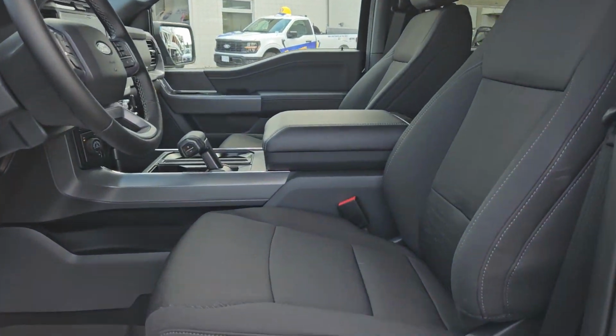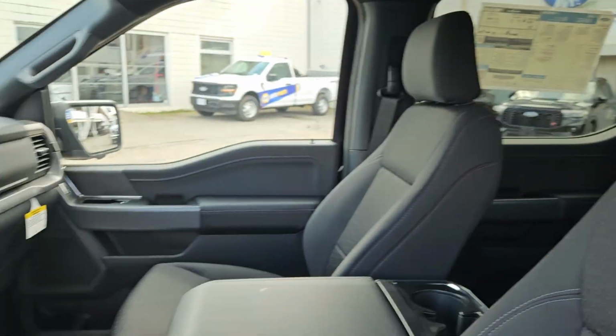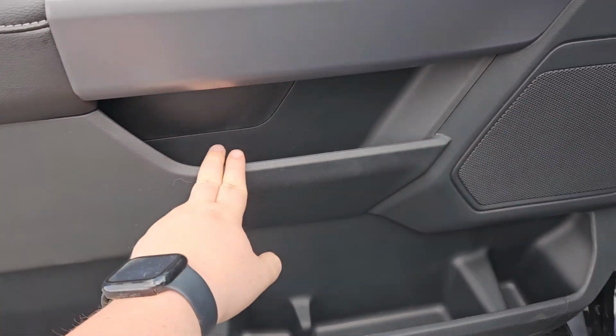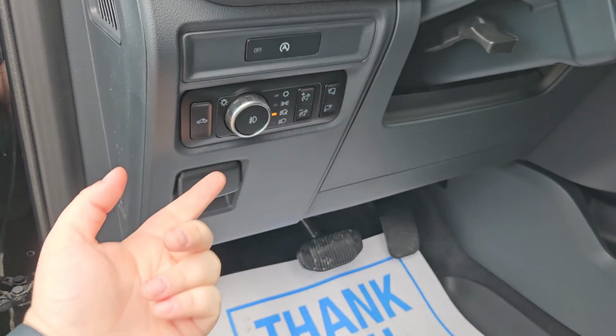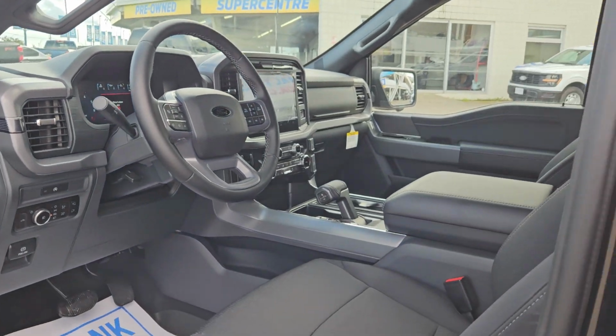Taking a look at the driver's side now, we can see here we do have a power driver's seat with the same cloth interior we saw in the back there, plenty of door space up front, auto stop start, lights, spotlights, parking brake, all on your left hand side.